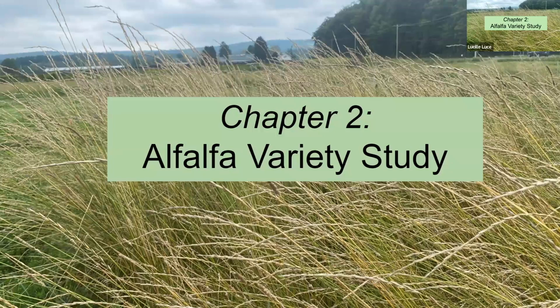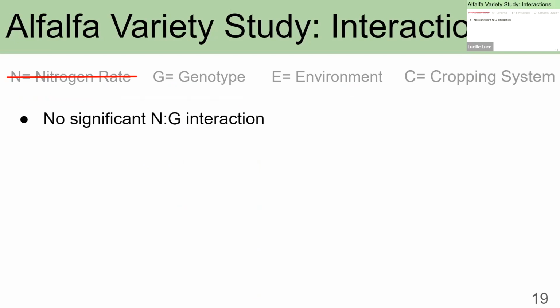Hopefully you're still with me. We have just a few more slides of results for the alfalfa variety study, which are luckily pretty straightforward. So first of all, even though we only fertilized all three of the varieties at 2 nitrogen rates, we found that there was no significant interaction between nitrogen rate and variety for any of the response variables. So we removed nitrogen as a factor in all models.